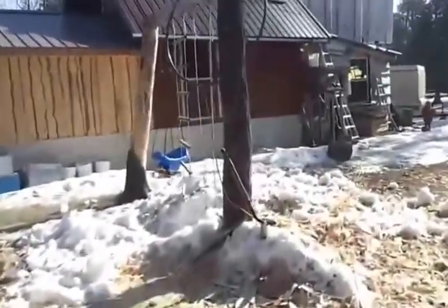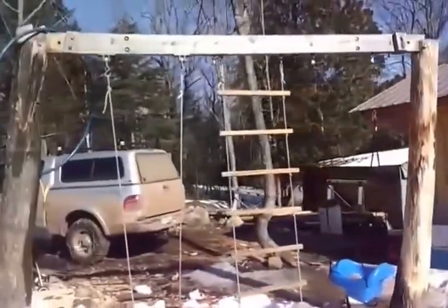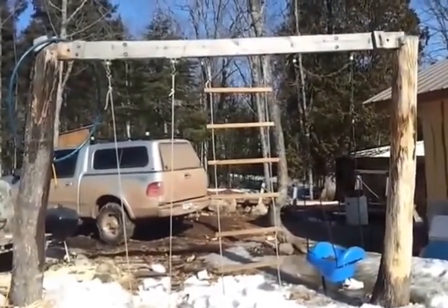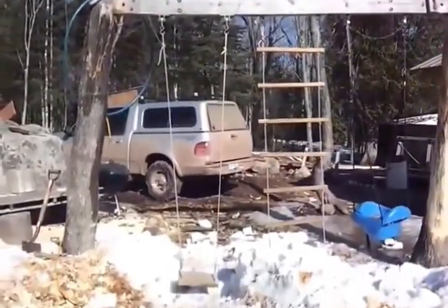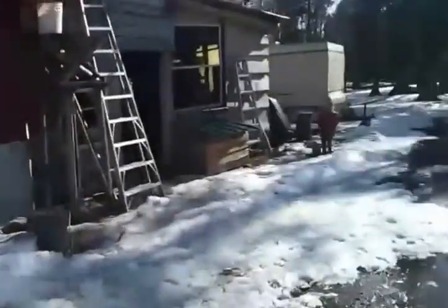Oh, and then this swing set too. I built this swing set out of two maple trees that were too close to our house and kind of shading out our garden. So we cut the tops off, and then I got part of an old swing set, with the hardware and everything, for free somewhere. And anyway, that's the swing set.